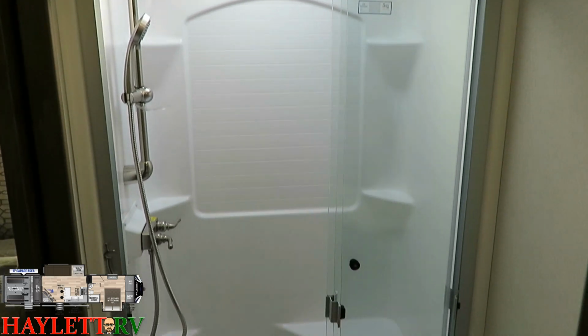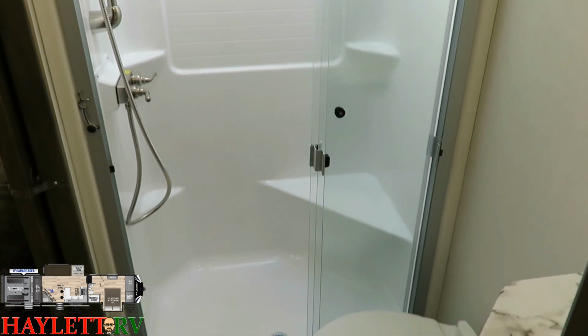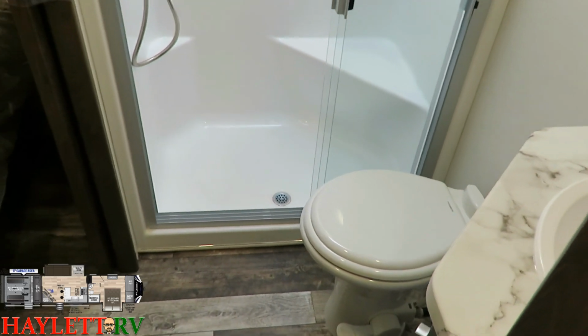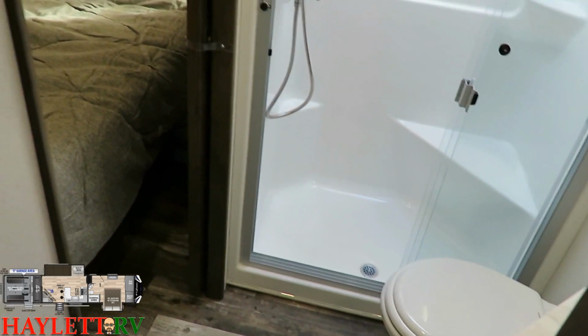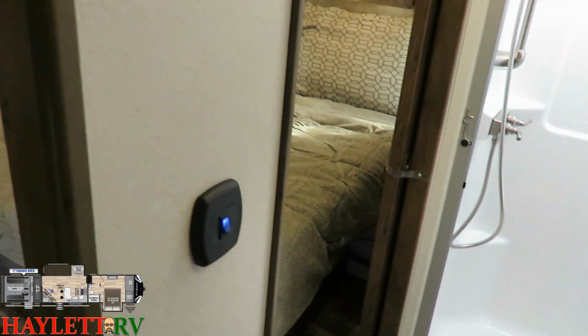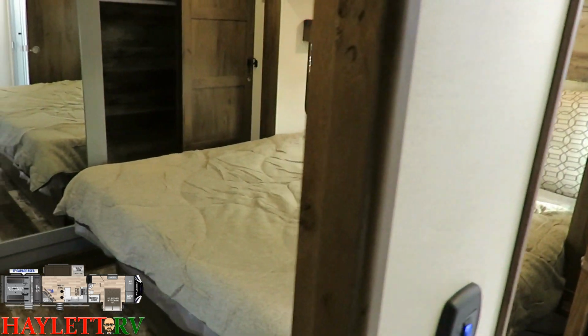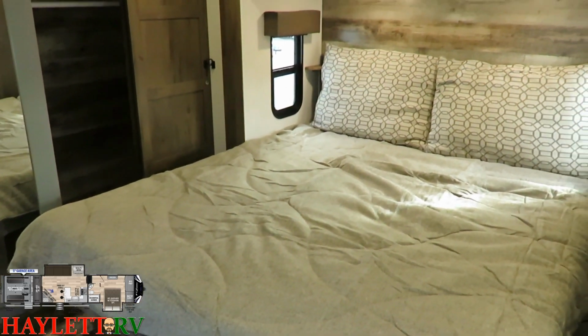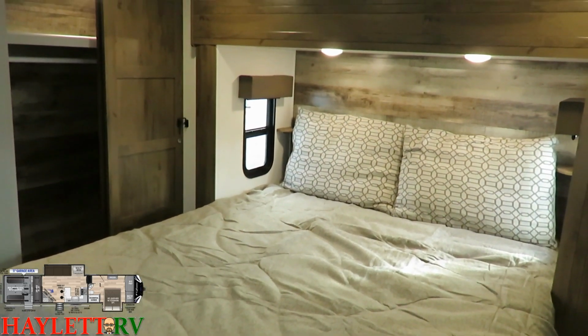And once again, there is a pretty serious relationship between Fuzion and Montana. They are separate divisions at Keystone, but they kind of work hand in hand. They're each sort of premier levels of their respective brands. You can see here that with that little wall in between us, we have a dual entry bathroom, which is nice if you are using this as an alternative bunkhouse or just have a guest.